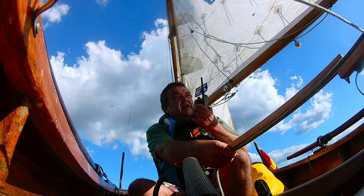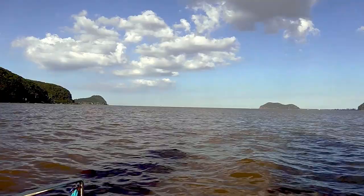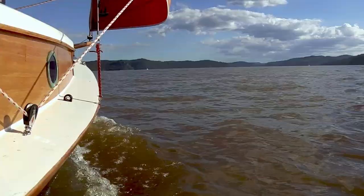It's 17 past three, so I think I'm gonna head back now. So there just wasn't enough wind to get out to Lion Island today. So we're running for home. The southerly just hasn't appeared. It's gonna be a gentle run if it stays in this direction all the way back. A bit of breeze now.